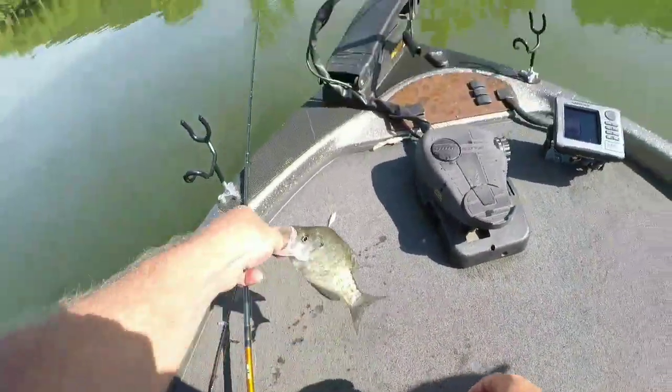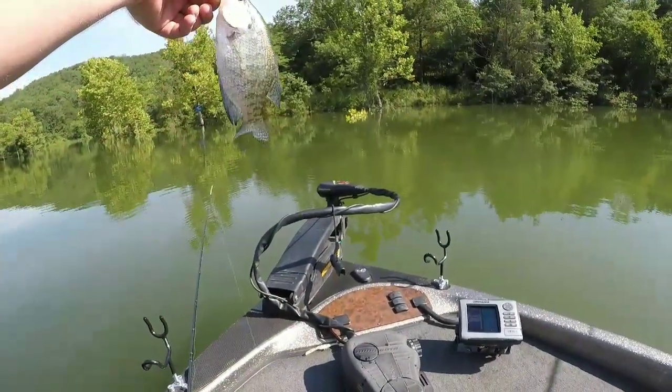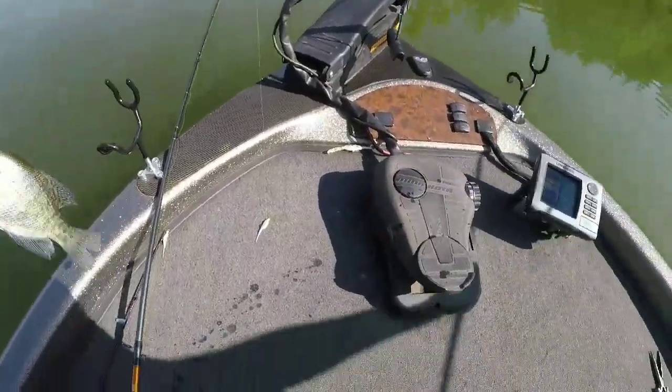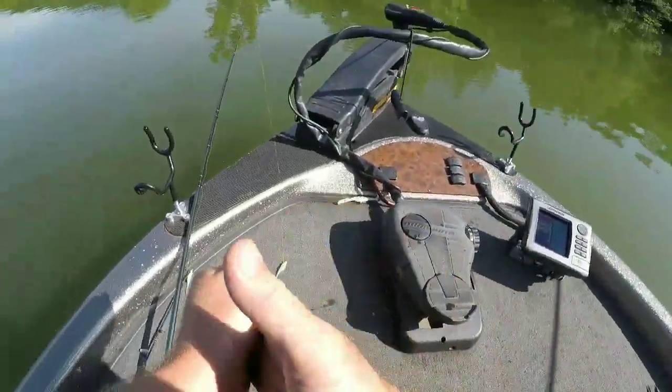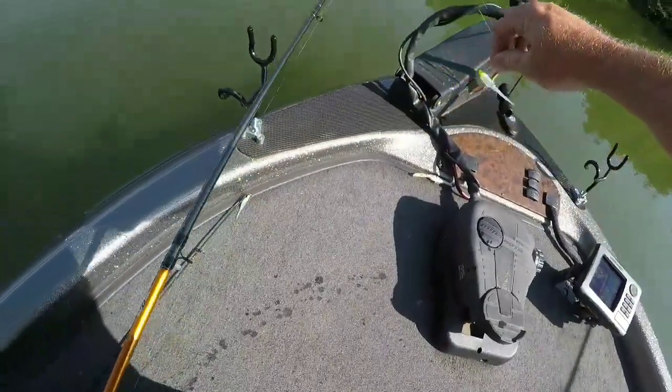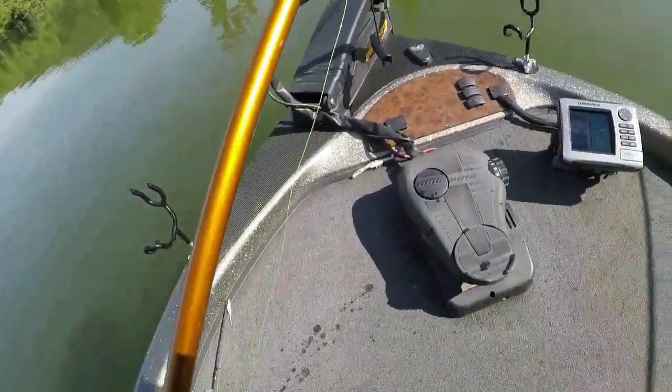Oh, yeah. He ain't gonna be no keeper. He's only about 8 inches or so. So we're gonna let this little guy go. Don't you tell anybody we're up here, or I will catch you again and make you regret it. He hit deeper, 15 foot, right on top of that brush pile.